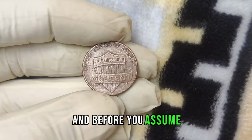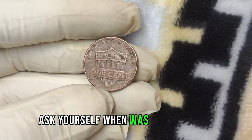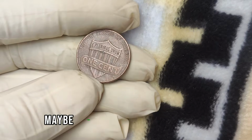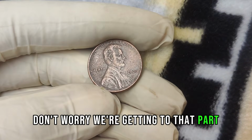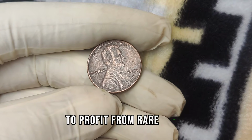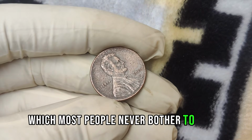And before you assume this is just another collector's fantasy, ask yourself, when was the last time you actually looked at the pennies in your change? Maybe right now you're wondering, what if I've already spent one? Don't worry, we're getting to that part. Here's the truth. You don't need to be a professional numismatist to profit from rare coins. You just need curiosity, patience, and a little knowledge, which most people never bother to learn.